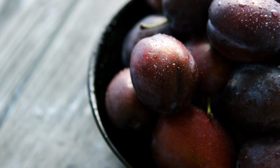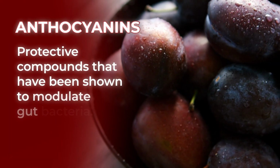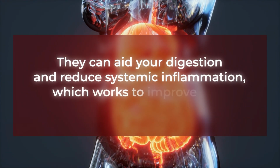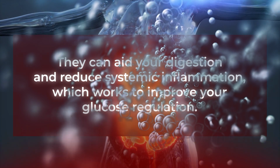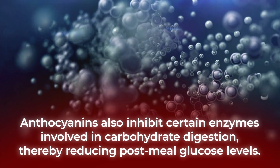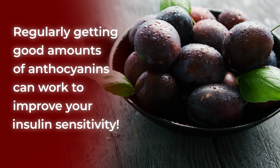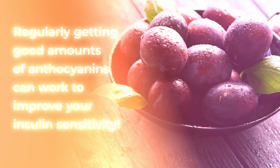Thanks to their deliciously dark skin, they are rich in anthocyanins, protective compounds that have been shown to modulate gut bacteria. That means they can aid your digestion and reduce systemic inflammation, which works to improve your glucose regulation. Anthocyanins also inhibit certain enzymes involved in carbohydrate digestion, thereby reducing post-meal glucose levels. And studies show that regularly getting good amounts of anthocyanins can work to improve your insulin sensitivity.